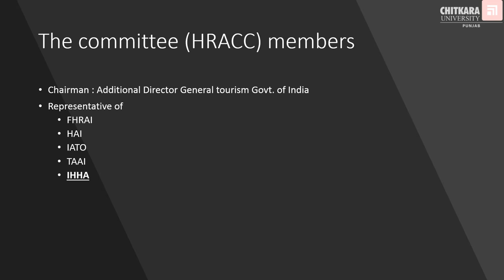Now, IHHA stands for Indian Heritage Hotel Association, which is apparently not a member in case of a star category classification. However, when this committee classifies a legacy vintage or a heritage hotel property, IHHA or a representative of IHHA becomes mandatory to be a part of the committee.